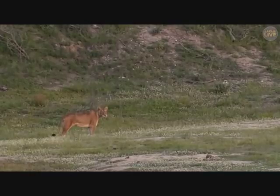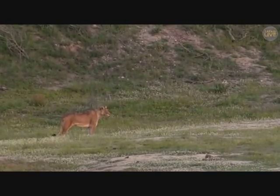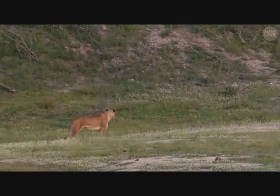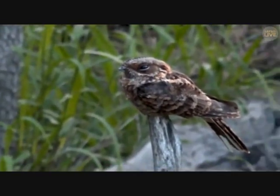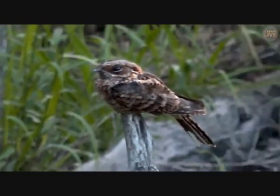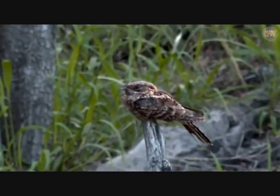So from a camouflaged cat to probably the most camouflaged bird you're going to come across, Mr. Henry has something that you put pickles in. Now that thing is a nightjar. It does call at night. And it is sitting just below where we've heard some squirrels alarm calling.